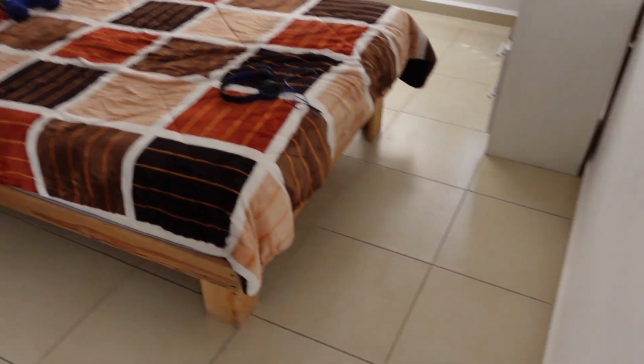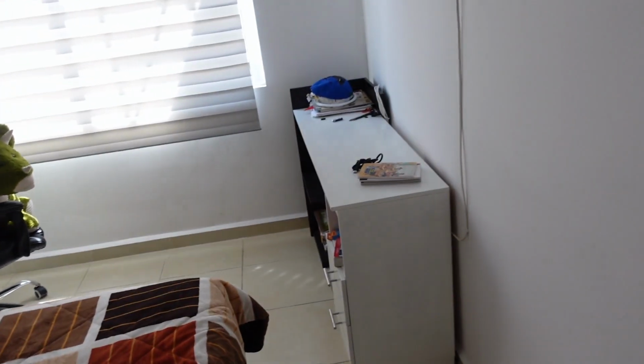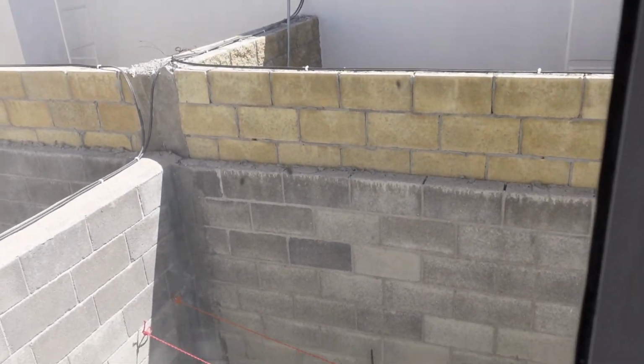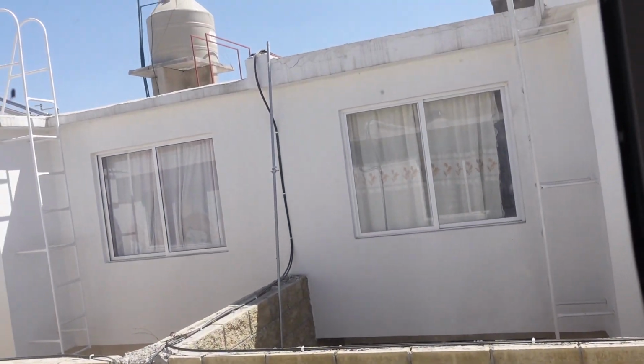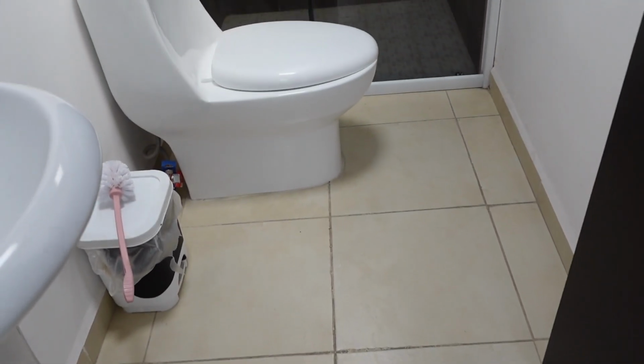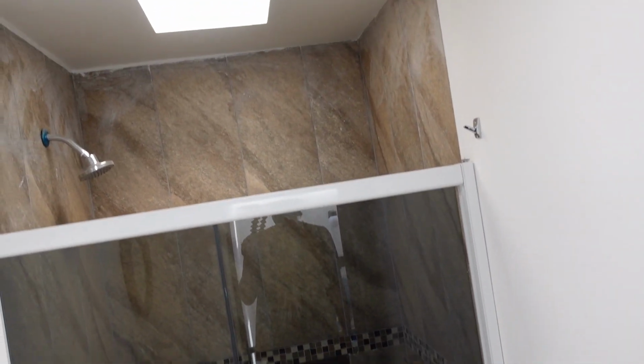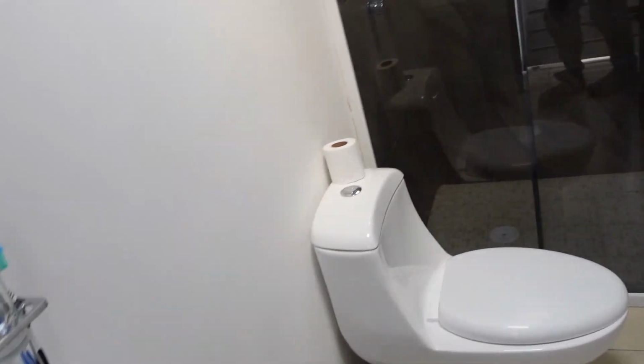And then here is another bedroom, number 2. Also an area for closets. And it's got the same view that the first bedroom had of another neighbor. As we see a lot in Mexico, there's always a step up into the bathroom. But this one's pretty good size, got a nice shower, toilet, sink for the guest rooms.